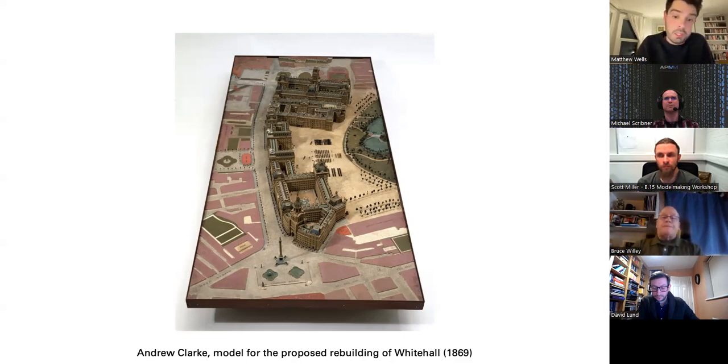There was one for Whitehall that survives and you see in front of us, and it's absolutely enormous. It's 6 or 7 feet long, if I remember rightly. There was another one for the Strand and the area around the Royal Courts of Justice, which is the court complex I showed you a minute ago. And these models were put on display in the House of Parliament, but also in other venues like the Victoria and Albert Museum and the Bethnal Green Museum, which is another offshoot of the Victoria and Albert Museum.